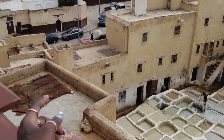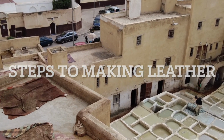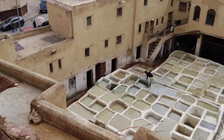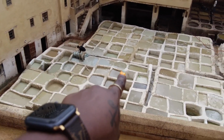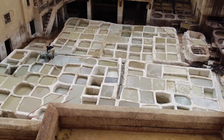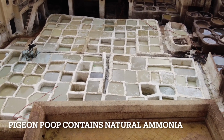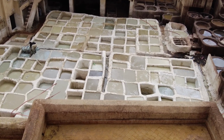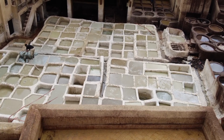The first step when they bring leather to the tannery, they wash it in the river. Second step, they paint it with lime to take off the wool from the skin later, just by hand. And after, they put the skins 15 days in the white basins with the 3 elements: salt, lime and the pigeon poop, because, as I told you before, pigeon poop contains natural ammonia, and this ammonia processes the leather, kills the bacteria and makes the leather soft. That's why they use this type of material.